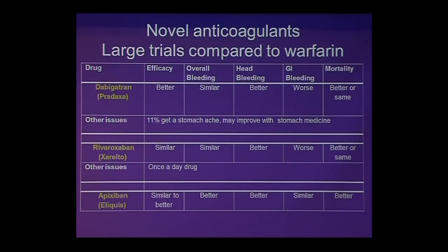So I'm going to go through in very kind of broad strokes how these compare to warfarin. Each of them has been compared in a very rigorous way in huge randomized trials ranging from about 14,000 to 18,000 patients. So these were really very carefully evaluated. The first one to be approved was dabigatran, again also called Pradaxa, and the outcome was stroke.